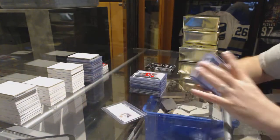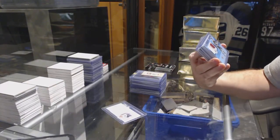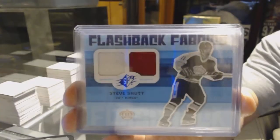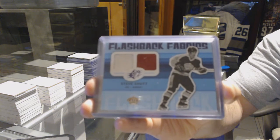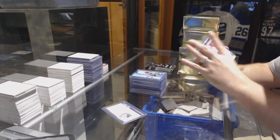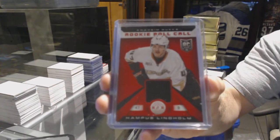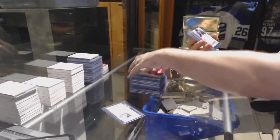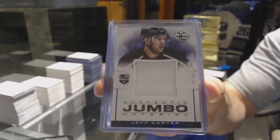We've got for the LA Kings, Flashback Fabrics, Steve Shutt. For the Anaheim Ducks, Rookie Roll Call, Hampus Lindholm. Jumbo jersey, number 99, for the Kings, Jeff Carter.